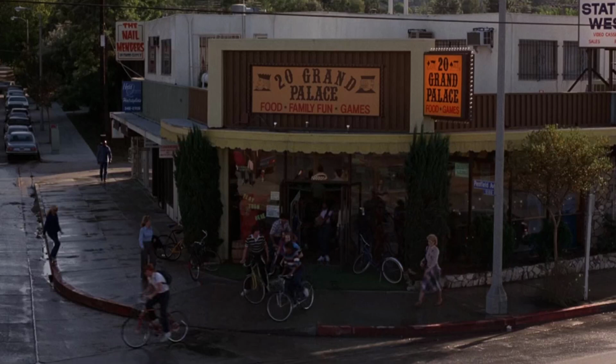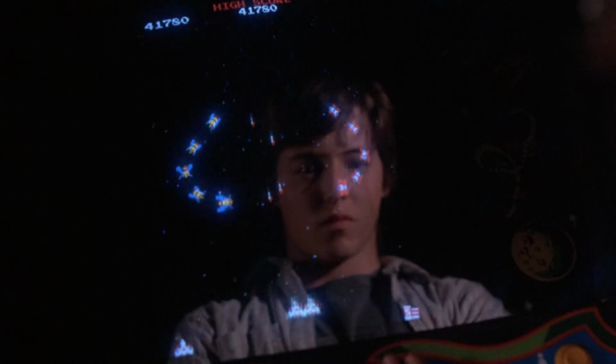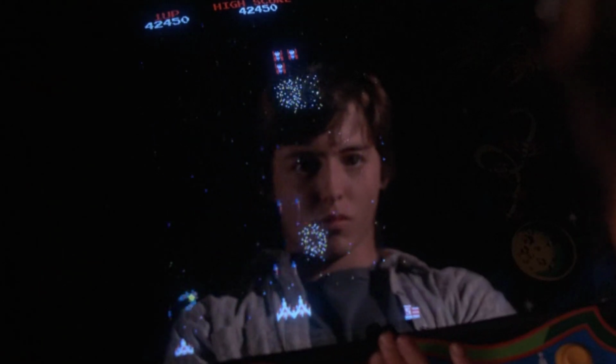At 14 minutes into the movie, we are looking at the 20 Grand Palace arcade. And let's analyze this a little bit, okay? So here we have Matthew Broderick's character playing Galaga. And he's got 41,780. And I don't really want to analyze that so much. That's fun, but let's see what else happens here. Let me turn this down a little bit.